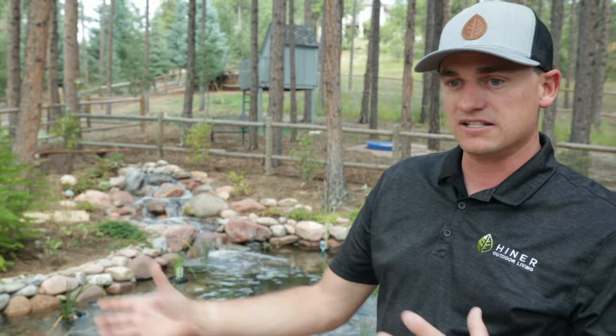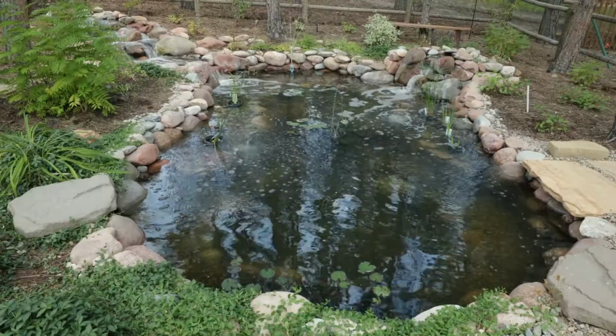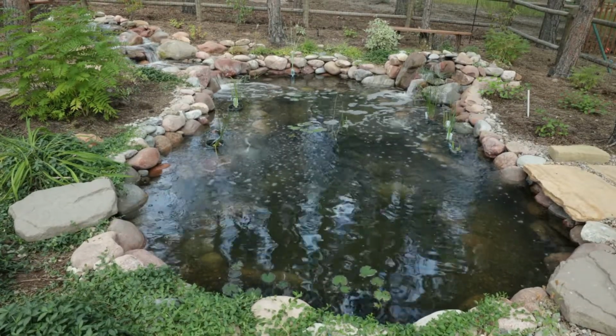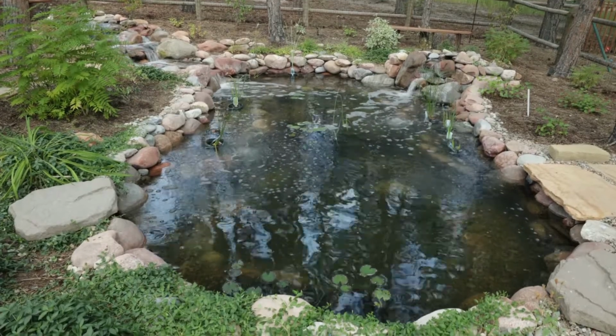All in all, designing this pond was a lot of fun for them, and it just takes it to a whole other level when you know somebody's been dreaming about this for a really long time, and it's just that much more rewarding for us and our team to be able to come in and build this with them.